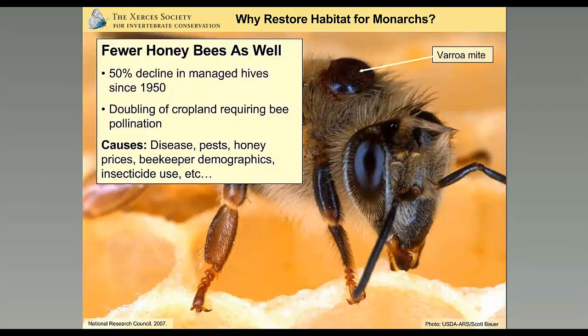And of course, beyond bumblebees, we're seeing declines in our managed honeybees, and in the past half century or so, we've seen about a 50% decline in the number of managed honeybees in this country. In that same time frame, we've seen a doubling of cropland that requires bee pollination. So we have these two opposing trends that should cause all of us some concern about the sustainability of our agriculture and the sustainability of ecosystem services like pollination.